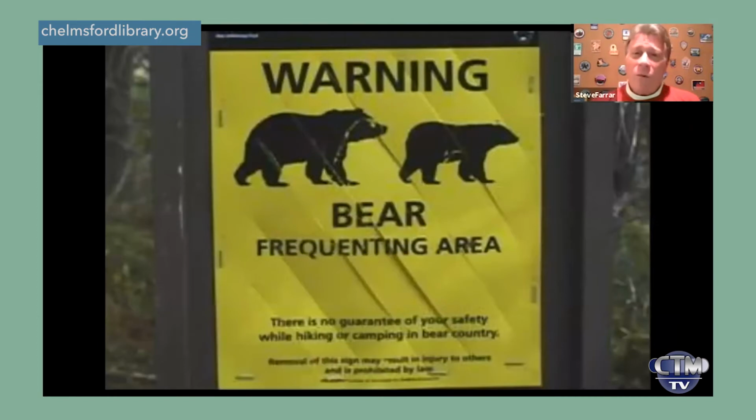Bears are not real confrontational. If they know you're coming, they may step 5 or 10 feet off the trail because they hear you coming and they don't want to be seen. You'll go right by them and not even know they're there.